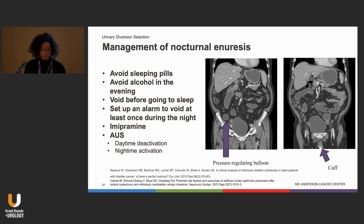So what we end up really managing is nocturnal enuresis, and there are some behavioral approaches to treating this, just like any other patient that complains of nocturia, for example, or nocturnal enuresis. You can also use imipramine as you would in a pediatric patient. But I find that these patients often, especially the male patients, have very severe incontinence.